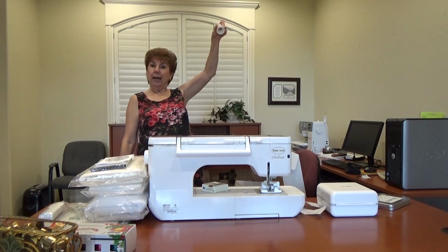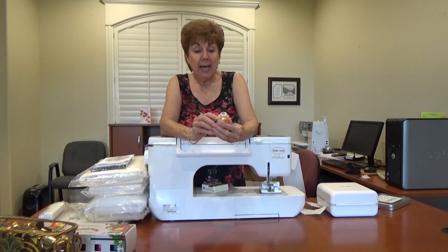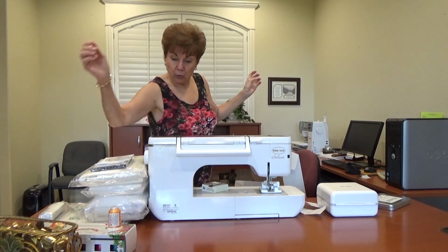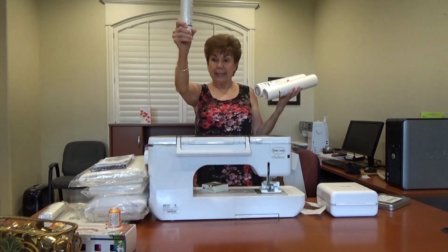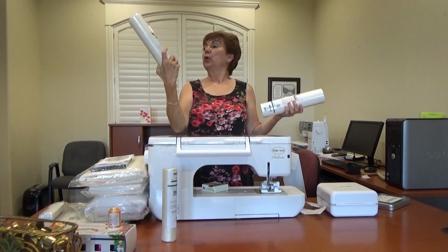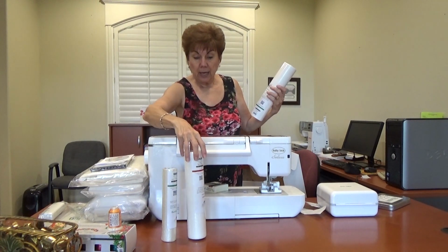And ta-da! More thread. This is really pretty, you guys. This is variegated Floriani, and it's like yellow, pink, and gold. Really pretty. If I make a pot holder, I might use that for it. Very pretty. Then we have water-soluble topping. We have no-show mesh, sheer cutaway nylon stabilizer. I have never used these either.